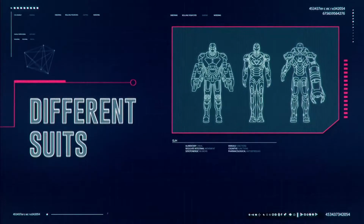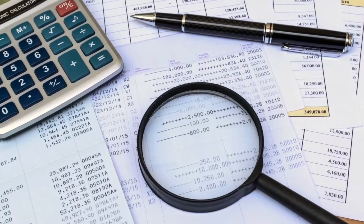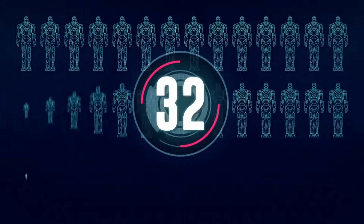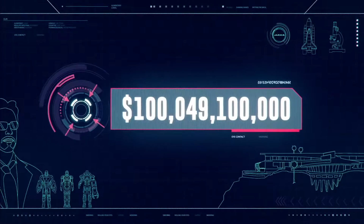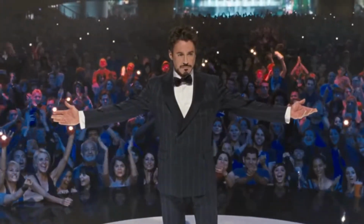To calculate the cost of all the different Iron Man suits would be impossible because they each have different functions and capabilities. To find a real-world cost, we're going to take the cost of the most high-tech aircraft, a Northrop Grumman B-2, which costs $2.13 billion per craft, and assign that cost to each suit. If each of the 42 suits is $2.13 billion, that gets us to $89,460 million. These numbers added up give us a grand total of $100,049,100,000. If anyone could afford to be a superhero, it would be Tony Stark.